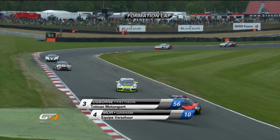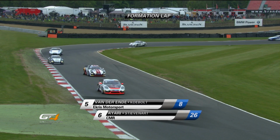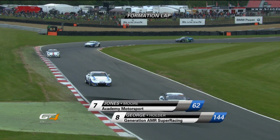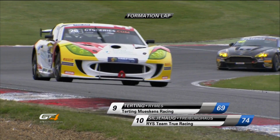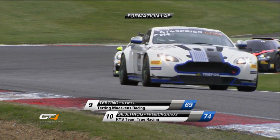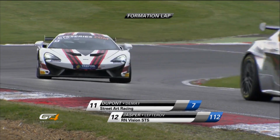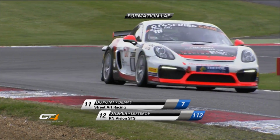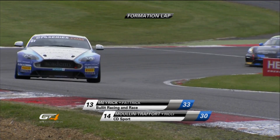Then behind them, the car that will start fifth, finished second in the opening race. Ricardo van der Ende will start that Ecris BMW, and Sohail Ayari in his Ginetta. Then the best of the Aston Martins, Matt Nicol-Jones will start at 62 from 7th. It was a feature in the first race, but sadly ended up in a gravel trap. And then you come down to the world of Aston Martins and Porsche Caymans a little further back. And as you can see, the field running through quite a mix of cars.